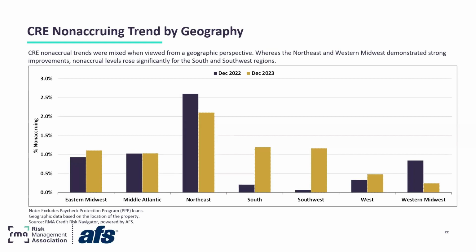Here you'll see improvement in the Northeast, where the improvement in lodging is more than offsetting declines in performance for office and multifamily. The Western Midwest is better, as again, the improvement in lodging is more than offsetting declines in performance for offices. But we're seeing tremendous negative changes for the South and the Southwest. And within those, particularly for the South, there's a big increase in the non-accruals for offices. There's some for healthcare and some for retail, but most of that gold bar you see for the South is offices. The Southwest, again, a big increase in offices, also some increases for health, not as much as office, but definitely more than any other subsector.